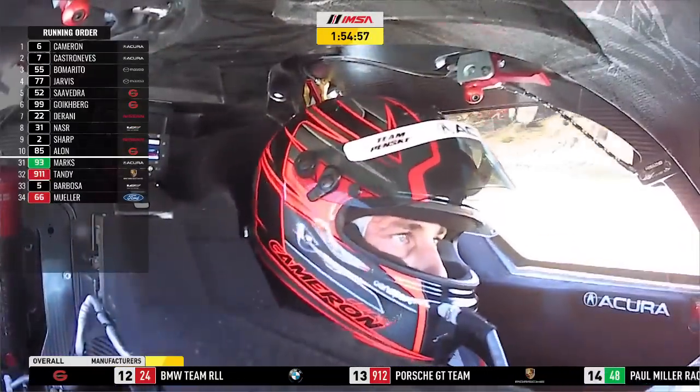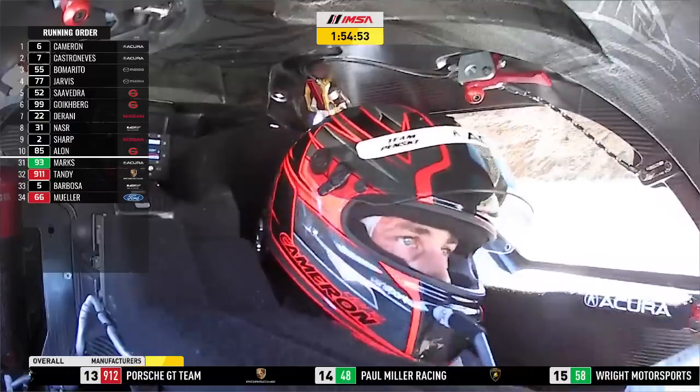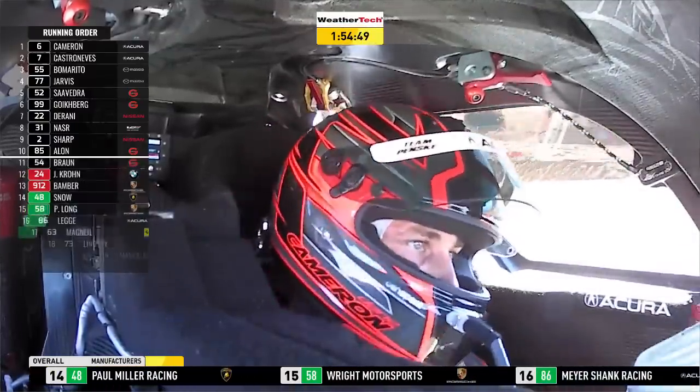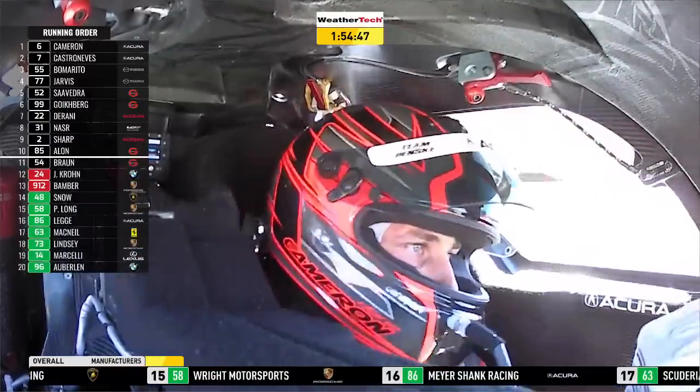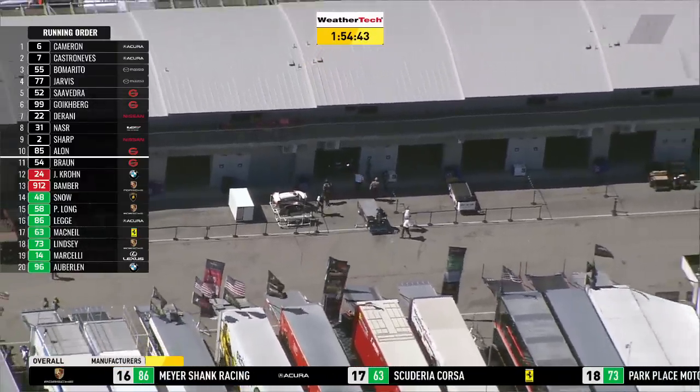So an hour and 55 minutes to go. Amazingly, the top four have yet to stop. The two Acuras and the two Mazdas, Japanese manufacturers, they've stayed out there from the start. Dane Cameron, Helio Castroneves, Jonathan Bomarito and Ollie Jarvis, they're just going with the flow at the moment and taking the track position.